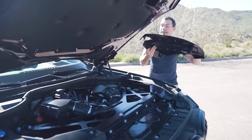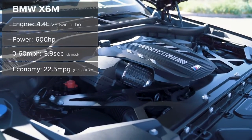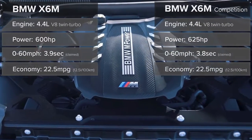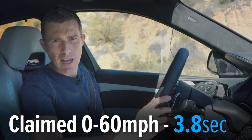So this engine has 750 newton meters of torque, and in the normal X6M, it produces 600 horsepower. In this X6M Competition, it's increased to 625 horsepower. So, does it feel quick? According to BMW, this car will do 0 to 60 in just 3.8 seconds, but will it? Well, as ever, I'm going to find out.